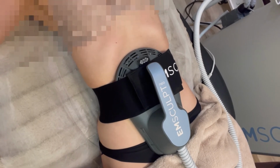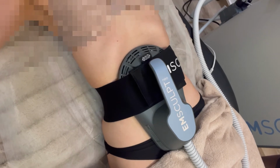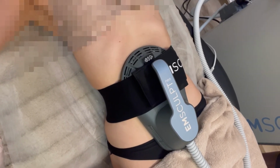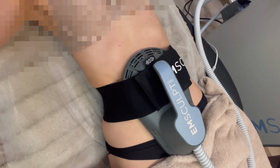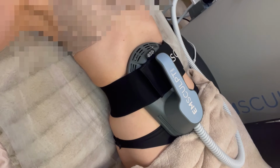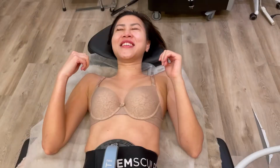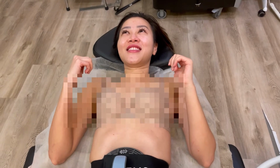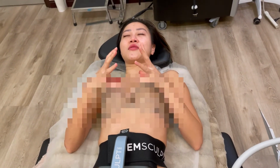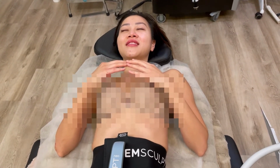Temperature, please let me know if you need to go above more. One more down, let me know. That's the next side. So usually is it cold or hot? Usually it's warm. How do you feel? Ooh! Oh my god! Ready? It's like it's compressing your stomach, right? Yeah, it is.